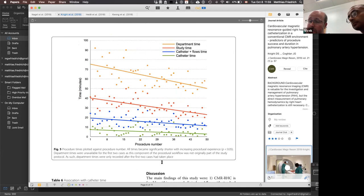And if I explain it from the bottom up, the catheter time is the green line. That's the time it takes to go from the groin to a stable wedge position. And the median time that took was 3.5 minutes. The blue line is the time it took to do the catheter time, but also all of your flows. In that way, you've got all of the data that you'd have from the cath lab, all of your cardiac flows, pulmonary vascular resistance, and the median time is 15 minutes.